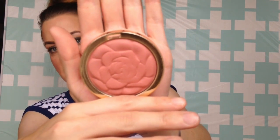This one, you guys have also heard me talk about before, but I have been wearing it so much. I am wearing it today. It is the Milani Powder Blush in Romantic Rose. And just look at that packaging for a minute because it is beautiful. I'm actually starting to really flatten mine out, which makes me so sad because these are beautiful. But they are now readily available in my drugstores around me. I had a really hard time when they first launched finding them.